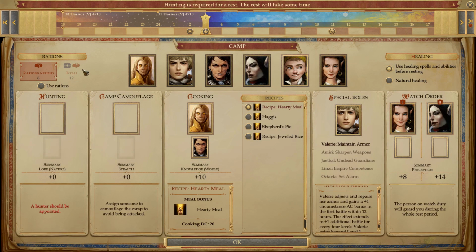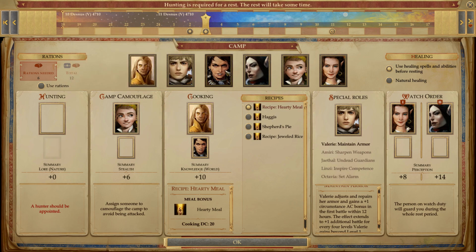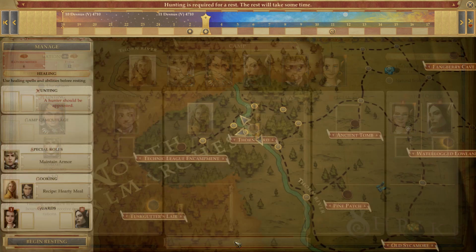So let's see what we can do here. She can hunt. Octavia. Valerie can maintain her armor. Octavia can do that. I'd like to know what the DC of this area for hunting is. Instead of maintaining armor, let's just have her help with the hunt. And let's go.